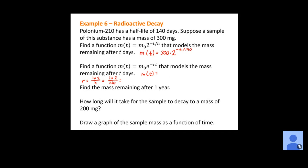And I would say in this case, probably keep 5 or 6 decimal places just because there are some zeros at the beginning. And so what do we get? Okay, good. So 0.00495, and I'm just going to go with a 1 there. Okay, and so that should be sufficient.